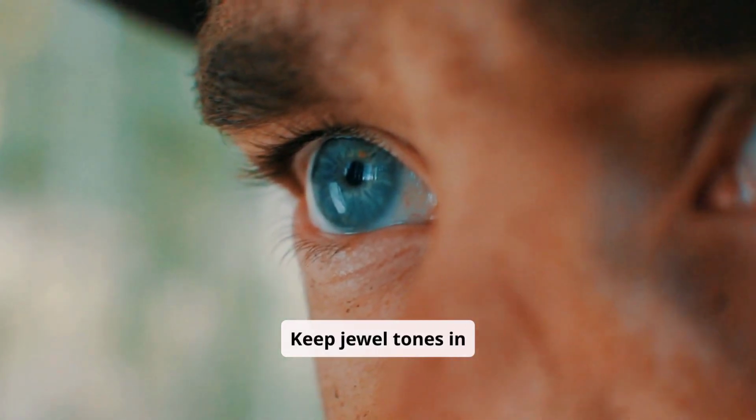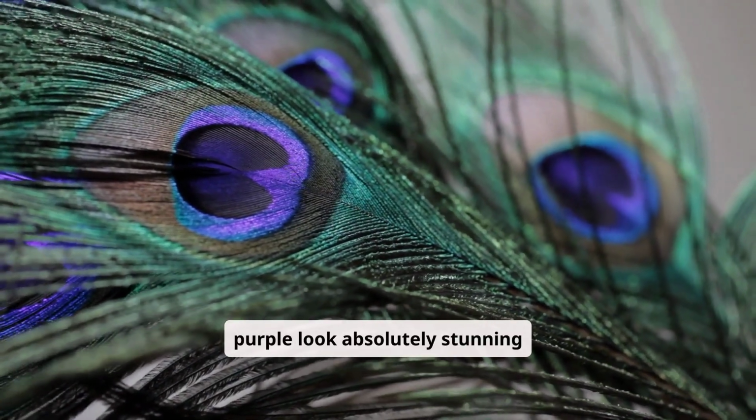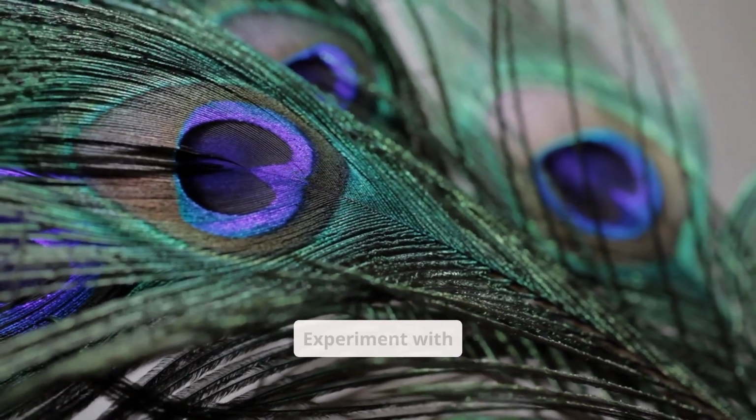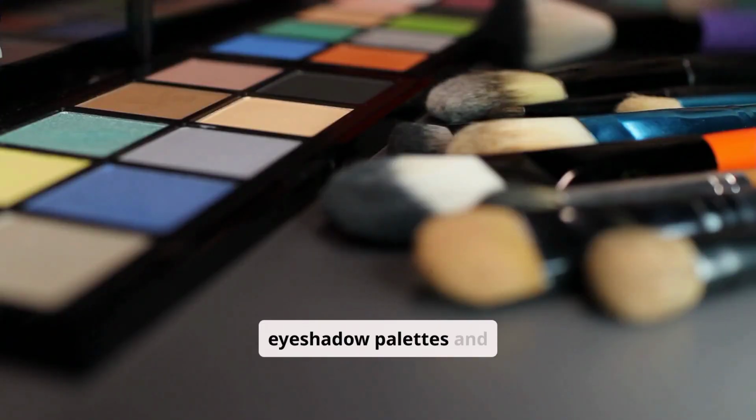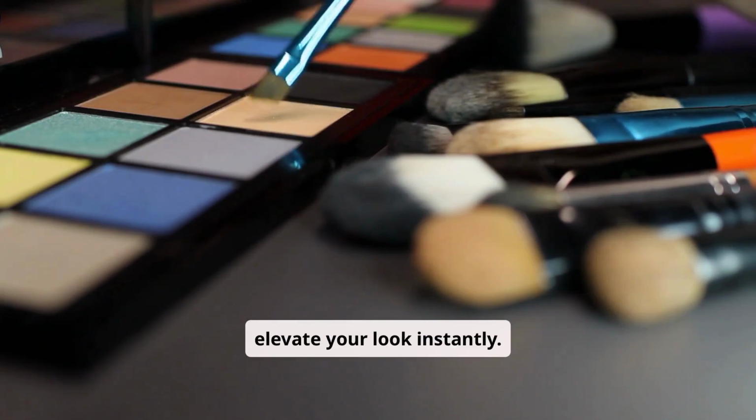Keep jewel tones in mind too. Emerald green and deep purple look absolutely stunning next to blue eyes. Experiment with eyeshadow palettes and wardrobe options. You'll be amazed at how these simple tweaks elevate your look instantly.